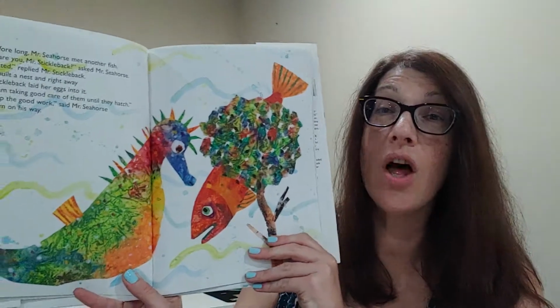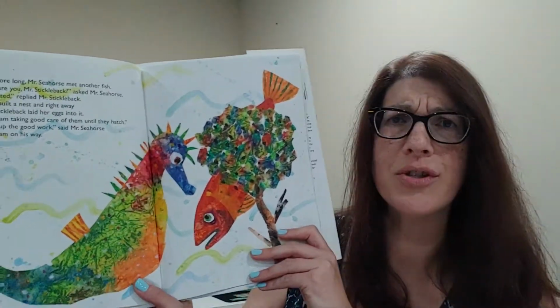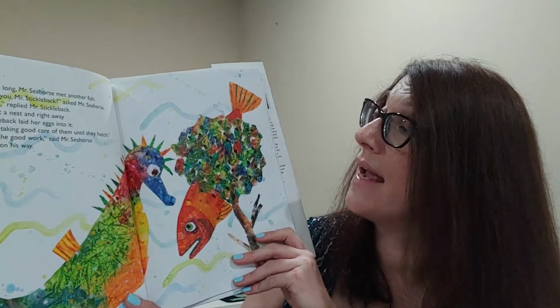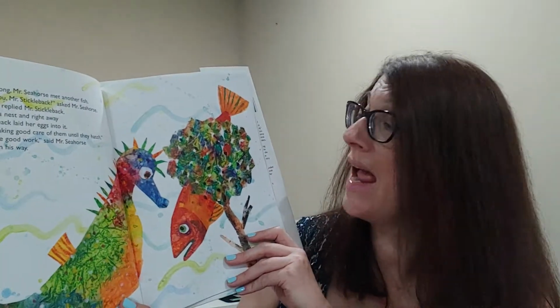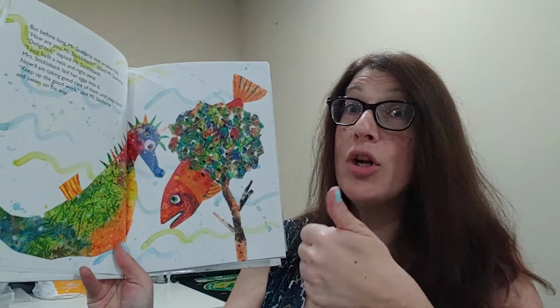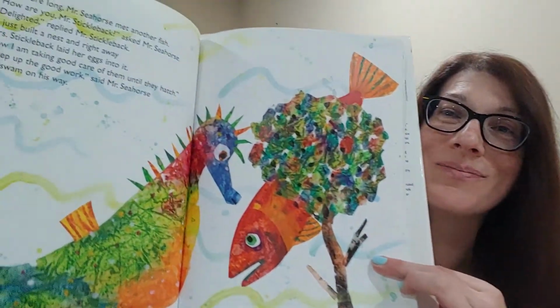They're so long. Nice green tails. But before long, Mr. Seahorse met another fish. "How are you, Mr. Stickleback?" asked Mr. Seahorse. "Delighted," said Mr. Stickleback. "I just built a nest, and right away Mrs. Stickleback laid her eggs into it. Now I am taking good care of them until they hatch." There they are. "Keep up the good work," said Mr. Seahorse, and he swam on his way.